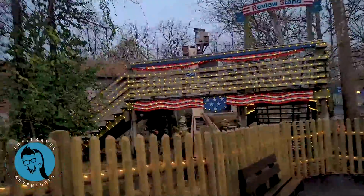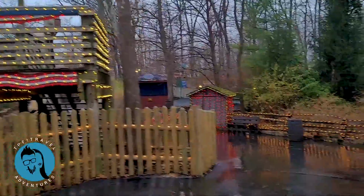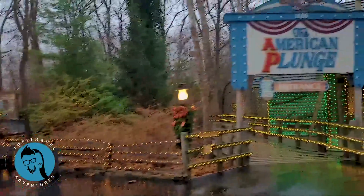I do hear Wildfire, the roller coaster. Yeah, it's still going, even in the rain. Even in the rain. The cold. What do you think it is? Maybe 50? 40? Oh, that's about 50.